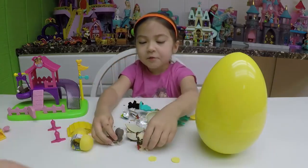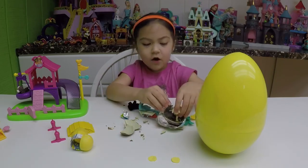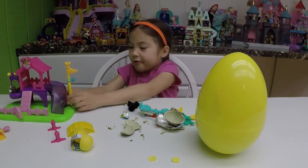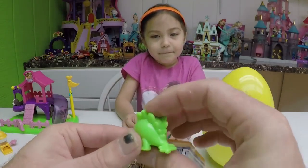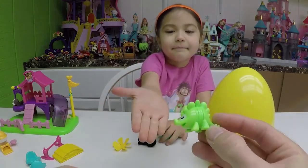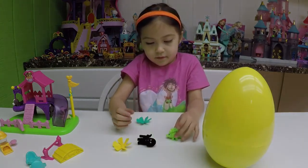Here you go, puppies. Hey, no chocolate for dogs. Oh, I'm sorry. Get away, puppies. Woof, woof, woof. Oh, it's so cute. It is really cute. It's like a dinosaur. It looks awesome. And it's a little bit smaller than the puppies. I bet it can go in the park.